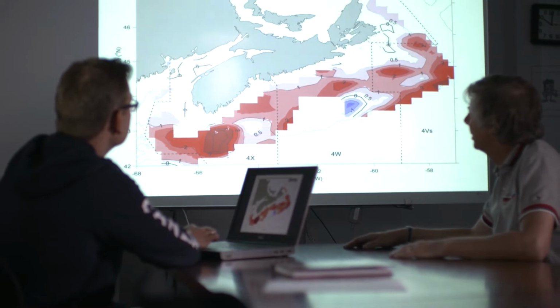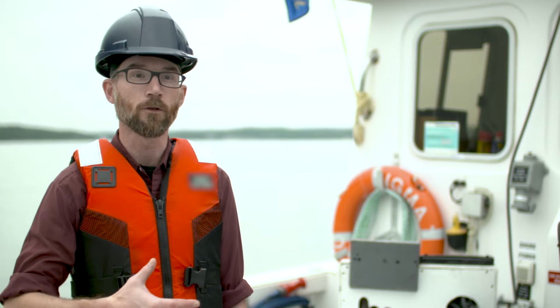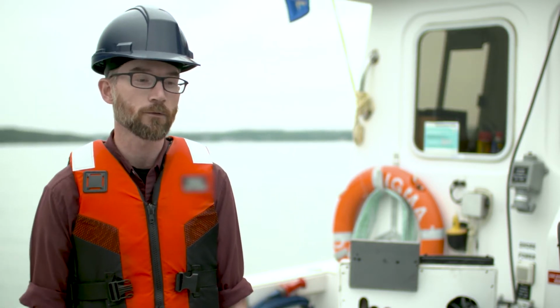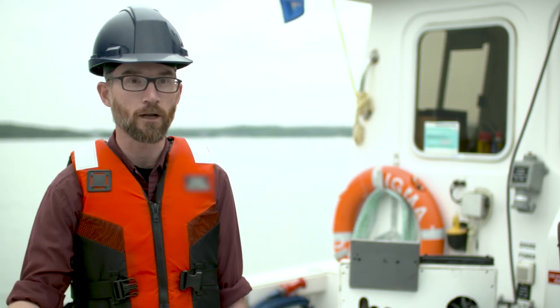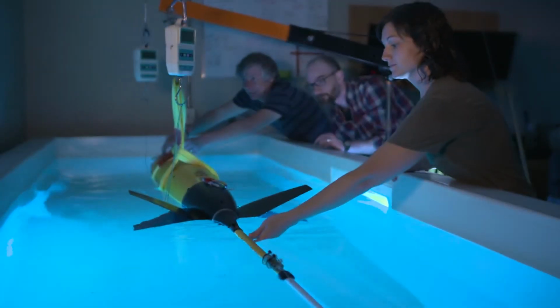A lot of the work that Fisheries and Oceans has done in the last number of years have really revealed the long timescale changes of how the ecosystems, how the physical and biological systems are changing in a warming climate.